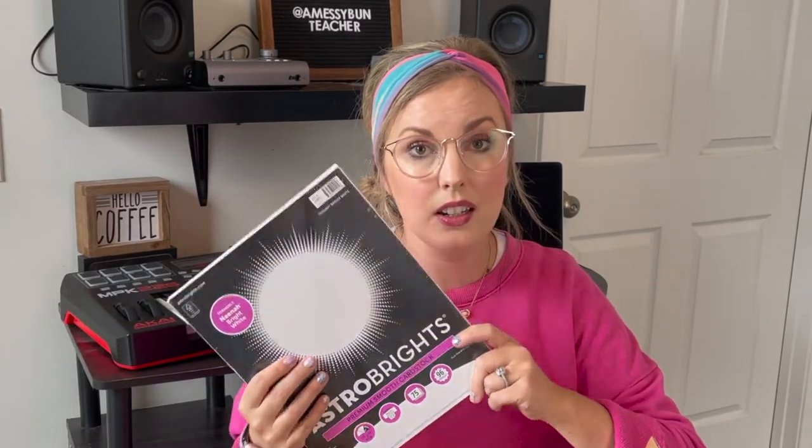These are the few things that I bought from Amazon just because I needed them right away. The first one's kind of boring, but it's the Astrobrights cardstock. Now, I wasn't planning on getting Astrobrights. I was just looking on Amazon for white cardstock because I needed to make some of my bulletin board things for this year. And this was the cheapest one on Amazon. There are normally like 200 in a pack for like $10. I just wanted a quick one, this is like 75, I believe. And it's Astrobrights, so they always have good colors and good quality. So this is going to be used for some of my bulletin boards.